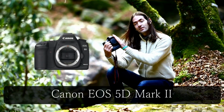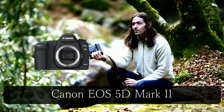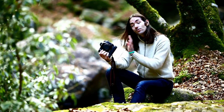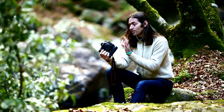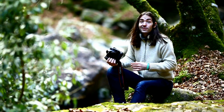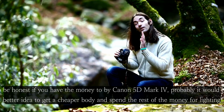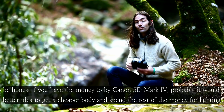When I purchased this camera, actually it cost like $2,500. It was quite expensive, but right now you can still get this camera, well, only second hand of course. You cannot get it new, but second hand you can get this camera for like $600, $700, which is a pretty good price for a full frame camera that takes really beautiful pictures.